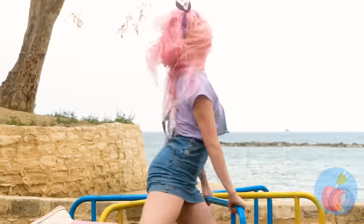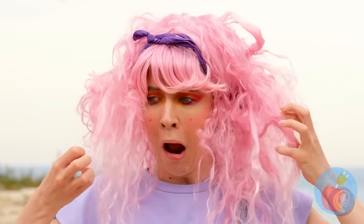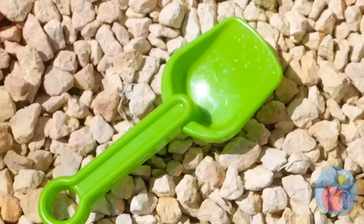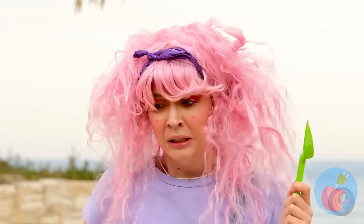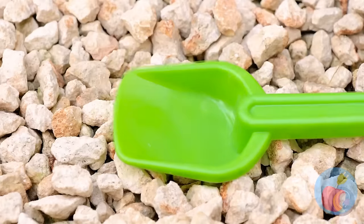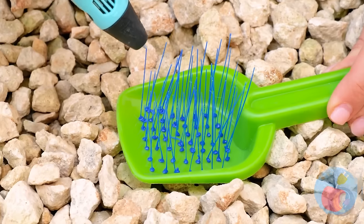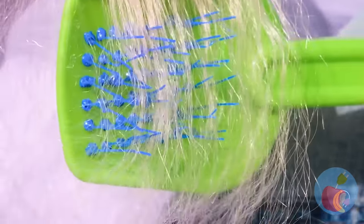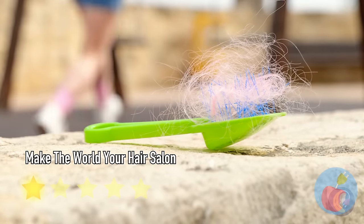Ah, a fun day at the park with the wind in your hair. A lot of wind. Maybe too much wind. I don't think you can fix your hair with a shovel. You know, with a few changes, this shovel becomes a brand new brush. That's much better. And look, it even collects hair like a real brush. So you know it works.